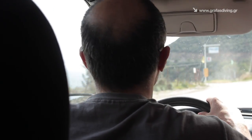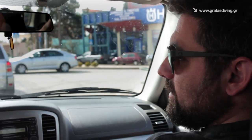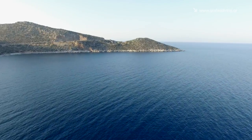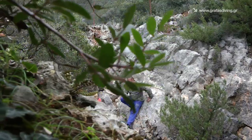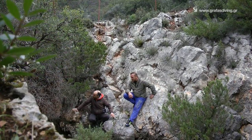Antonis Grafas and his diving team started searching the area in January 2017 to find the exact location of an underwater cave already known to the locals and some cave divers for many years. Using a drone and information from a local villager who is also a diver, the team eventually located a water-flooded hole in the ground hidden in thick vegetation.